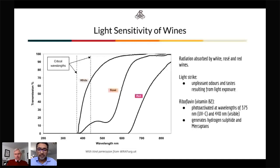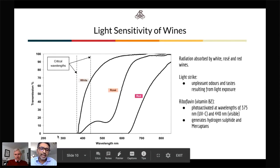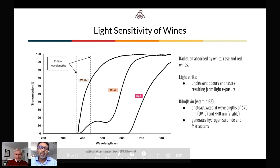On the vertical axis, we have transmission, or the amount of light or radiation which is being transmitted by the wine. And so if that transmission is zero, that means that the light is either being reflected or absorbed. And it's when radiation is absorbed that we have a problem. And so you can see that from 200 over to approximately 380 nanometers, all of those three types of wine, white, rosé, and red, are strongly absorbing.